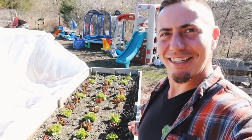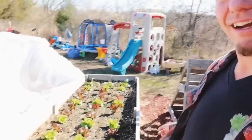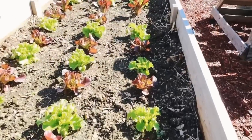Had to come compost the remainders of that apple cider because it was a potent smell up in the house. But something I wanted to show you all that a lot of people have been asking about are salad greens. Look how pretty they are. So there's a little bit of a shot of them.